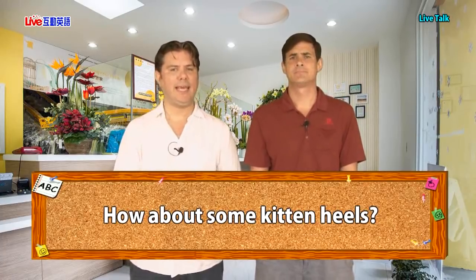Now, as for that word heel, it's a noun. Of course, there are heels that are very small, not too high, and then there's really, really high ones where it looks like someone's going to fall over very easily. So you do have to be focused on the style you're looking for. And many times in the fashion world, these styles have special names. And so the clerk uses one of these terms and holds up a shoe and says, how about some kitten heels? Meow. Kitten heels.